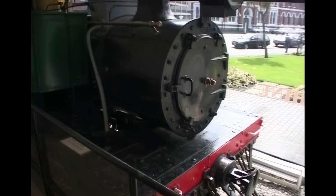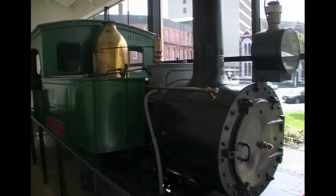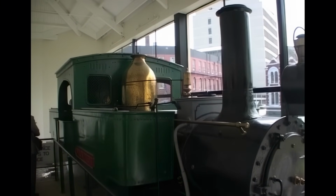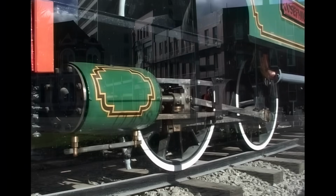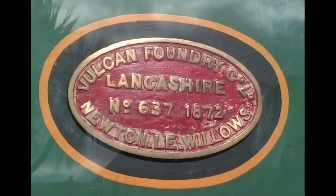A challenge to the photographer, she's at least protected from the elements, having been neglected in the open for many decades past. The loco is a double Fairlie, a type much favoured in New Zealand in the early years. Built by the Vulcan Foundry in England in 1872, she's the oldest locomotive in existence in New Zealand.